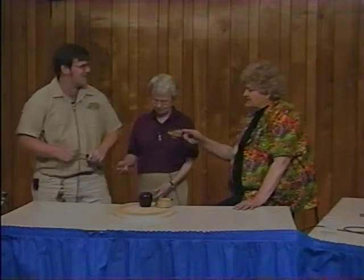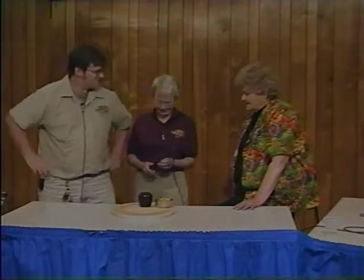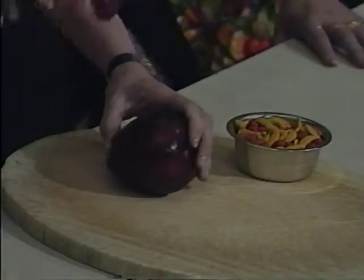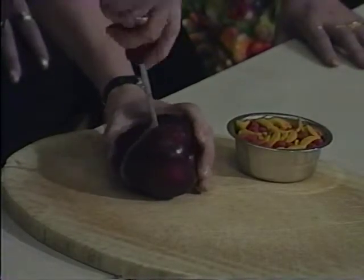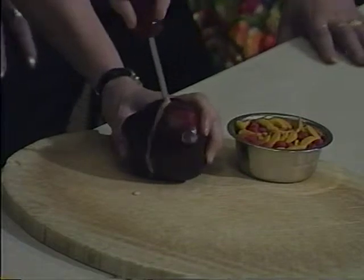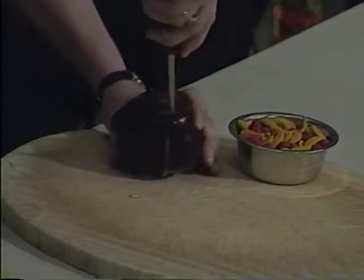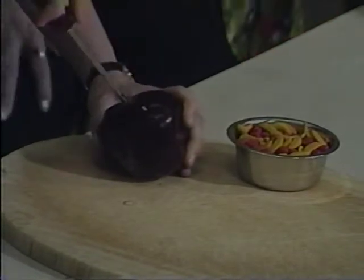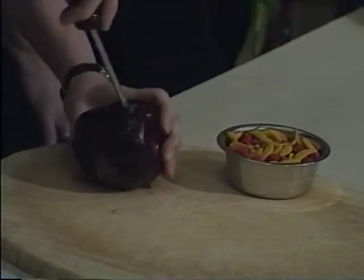Oh, I like your kitchen utensil. This is the greatest kitchen utensil in the world. This is a Phillips screwdriver, and it has worked wonders at the zoo. What we're doing is we're actually making a treat. What we have in front of us is not really Fruit Loops, but this is actual parrot diet. It looks a lot like Fruit Loops, but doesn't quite taste the same.